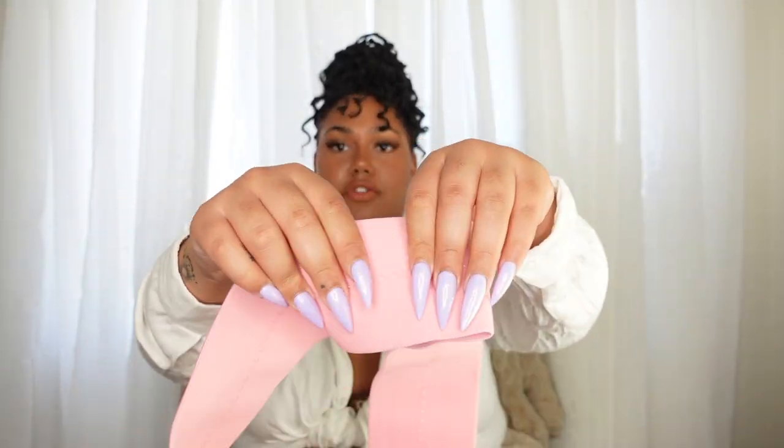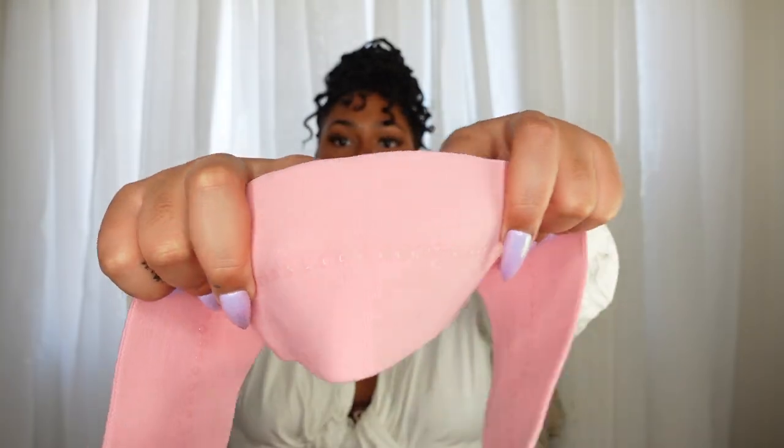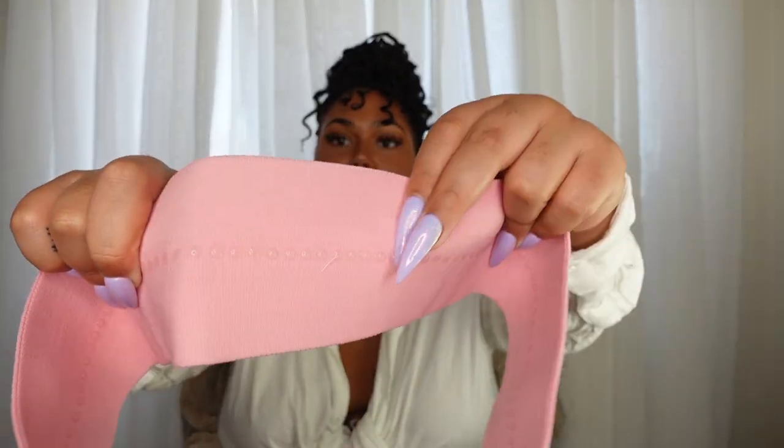Their branding is just so cute. I cannot wait to do my shoot with them. But these are just adorable. And they have these awesome grips. I don't know if you guys can see this, but there are these silicone grips right there, so it will grip to your leg so it doesn't slide down. Chef's kiss. They knew what they were doing with this and I'm so excited.